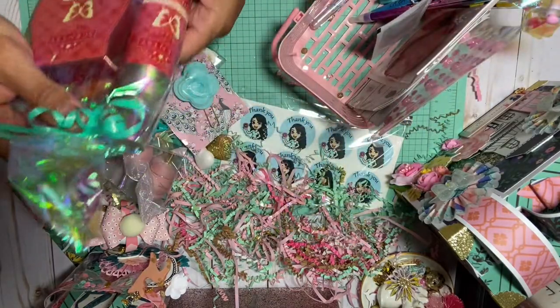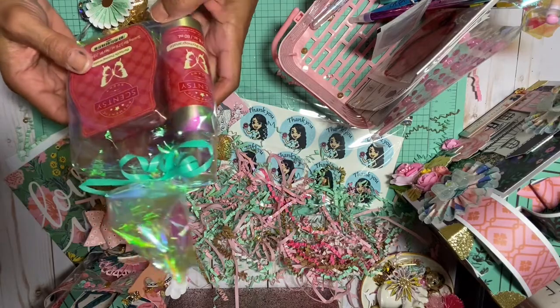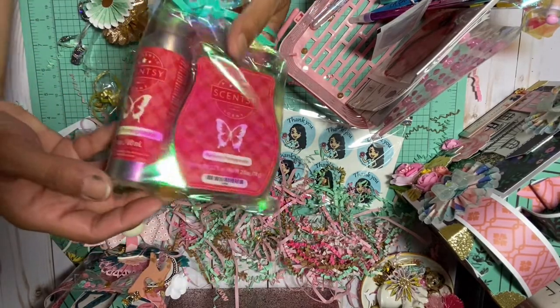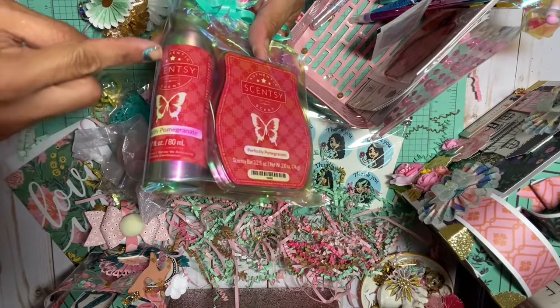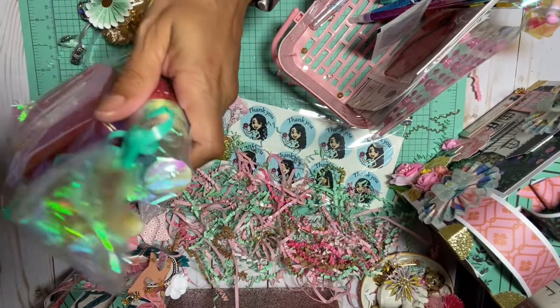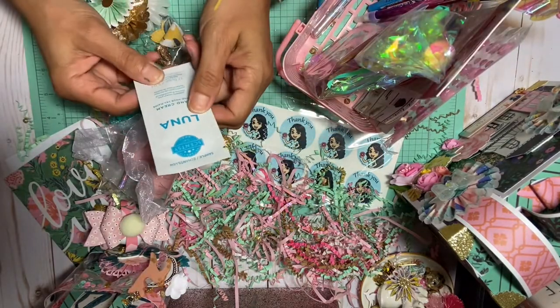Oh my gosh, she sent me Scentsy. Perfectly pomegranate. Oh my, I love pomegranate. Thank you, girl. And this is like a room spray. Oh, I've never had Scentsy. Thank you, and I believe she sells it. So if you want some Scentsy, she can hook you up.